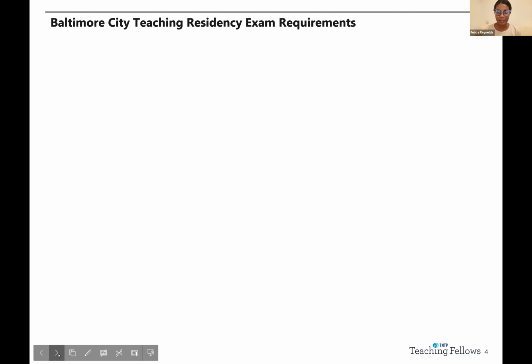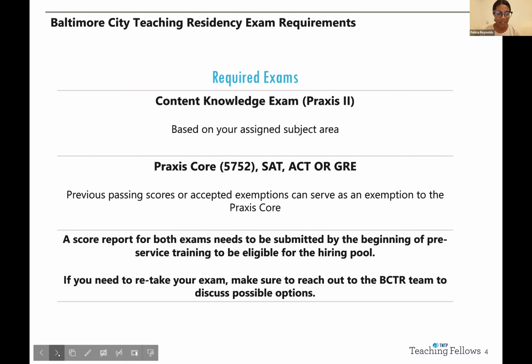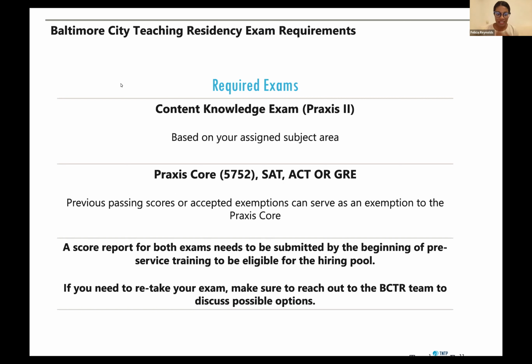Okay, so let's get started with going through the BCTR exam requirements. These are the things that we have to get done. So for BCTR, the first required exam is your content knowledge exam. That's going to be based on your subject area, whichever subject you are projected to be teaching.